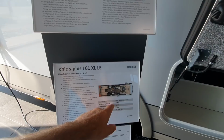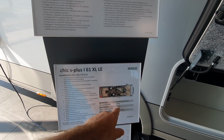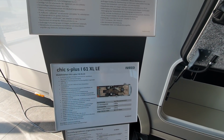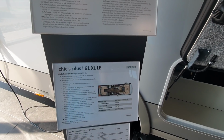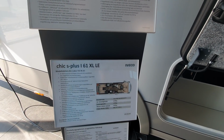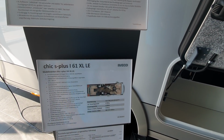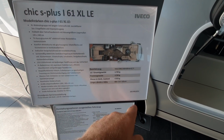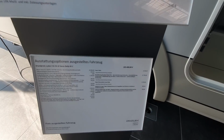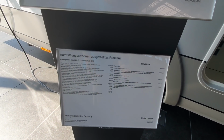So, 6,700 kilo gross vehicle weight, empty weight 4,290. So right, therefore you've got 2,400 kilos of payload, 860 long, 227 wide, 329 in height. That's the base price, which nobody pays. And there you go, there's the price once you've added all this stuff onto it as well.